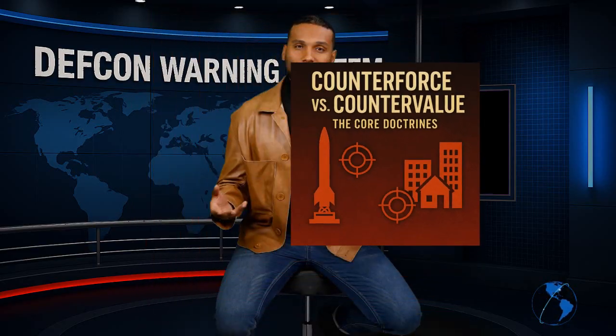At the heart of nuclear targeting strategy are two primary doctrines. Counterforce targets enemy military assets: missile silos, submarine bases, command centers, and airfields. Countervalue targets civilian infrastructure: major cities, industrial hubs, and population centers. Most countries claim to prefer counterforce strikes. The logic is simple. Destroy the enemy's ability to strike back.